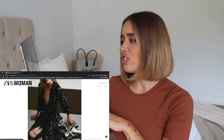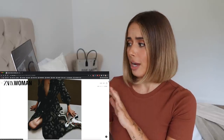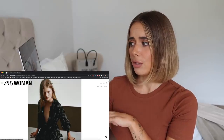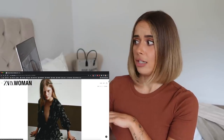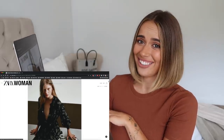Just kidding, I would obviously not buy two, that's excessive. No one needs that. This dress is cute. I don't like paisley print. I really don't like paisley print, but I'm actually having to stop myself from buying this dress because I don't know why, but it's really being sold to me, even though the model looks like she wants to murder me. Look at that face. She's gonna kill you in your sleep.